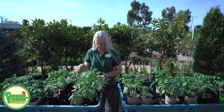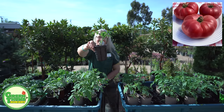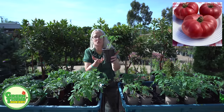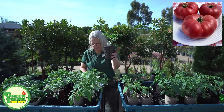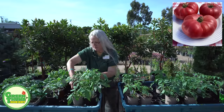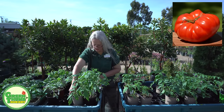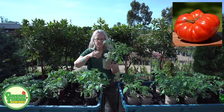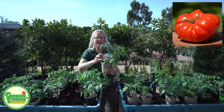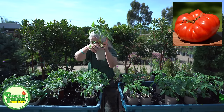And then we have Omar's Lebanese. Even though it's a little guy, he's going to grow, and he will give you a 1 to 3 pound fruit. If you can get him to give you one, it could get up to 3 pounds. These are very meaty. So this is a nice meaty one that you can put on sandwiches, in your salads, whatever. German Johnson gives us a 1.5 pound fruit, and this is also a nice red one, so that gets fairly big as well.